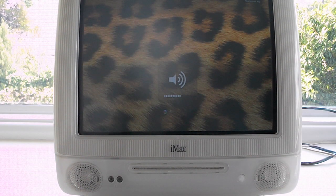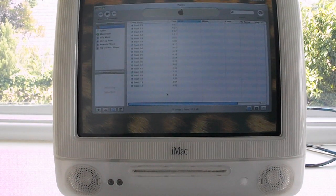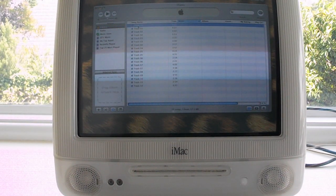Yeah, speakers there. Opening up iTunes. Also, these ones have very odd CD drives. Bump the camera there. Yep, it has some Avalanche City music on it.